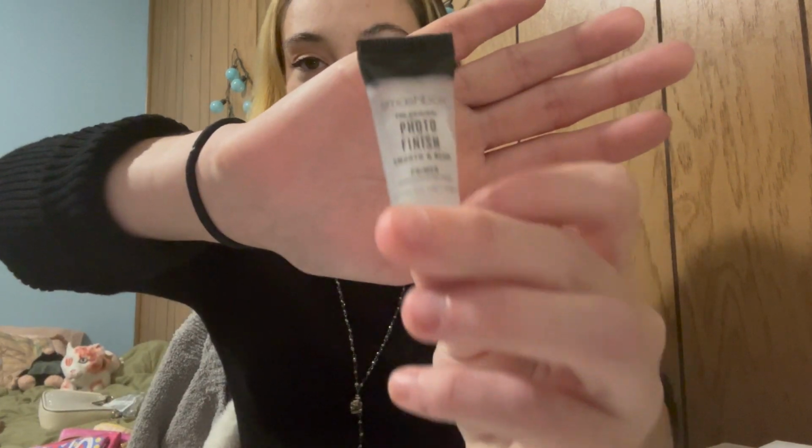This is the Photo Finish primer from the brand Smashbox. It is the tiniest primer in the world.